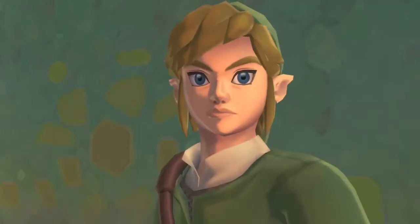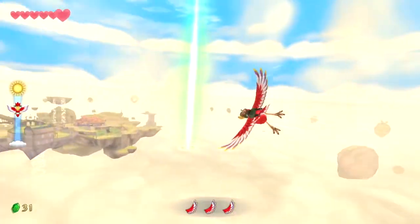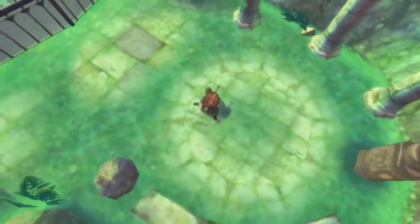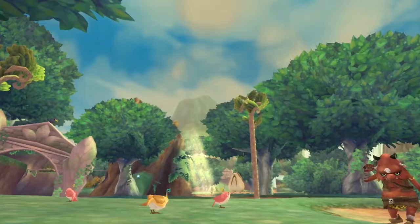Is there just destruction everywhere? Is there an ancient civilization that we possibly could have looked at? Or maybe they were saving this for a game in the future? I don't know. I still think that would be an awesome game also. A game at some point in the future where we get to actually see the original war with Demise. I think that would be awesome. Hey, make it happen. But for what we got, Skyward Sword, I love it.